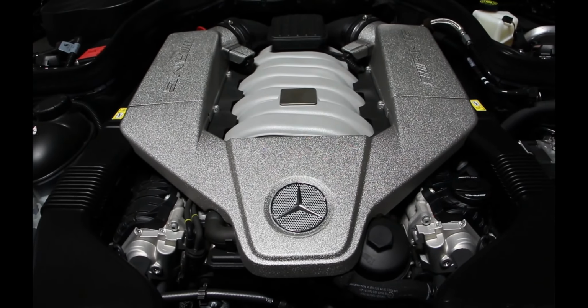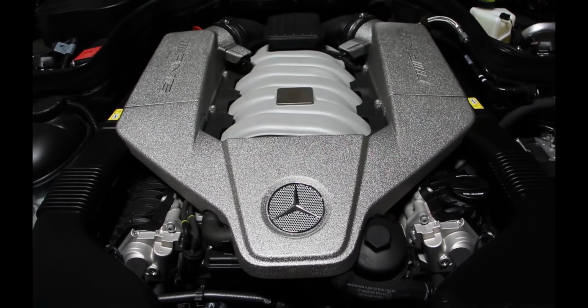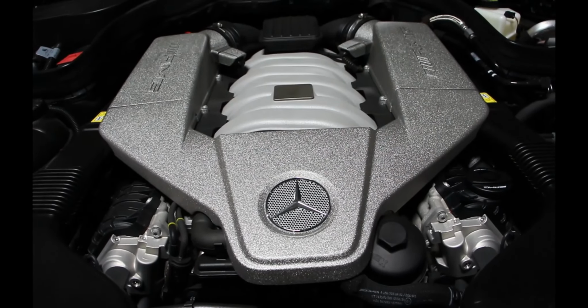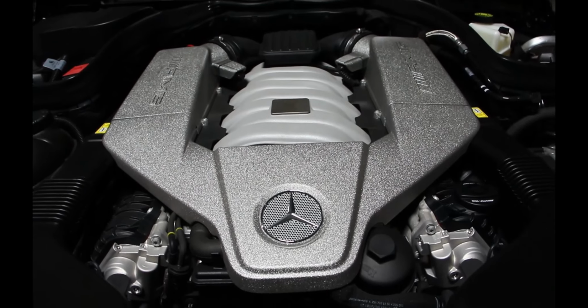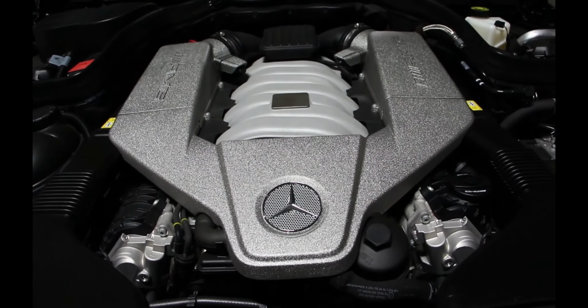AMG went full muscle car. They crafted a 6.3-liter, hand-built, 451-horsepower motor and dropped it into the proven Mercedes-Benz C-Class. In AMG's tradition of one man, one engine, the block displays the signature of the technician who hand-selected and placed each part.